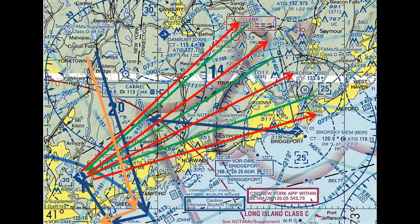Heading into Westchester from the east, contact New York on 124.07 before you get to the Bridgeport area. Get a transponder code, and they will almost always be able to hand you off to the controller handling Westchester arrivals. That Westchester controller, who may also be handling LaGuardia arrivals, is often quite busy, and having a tagged up target handed off to them is easier than having to do that work themselves.